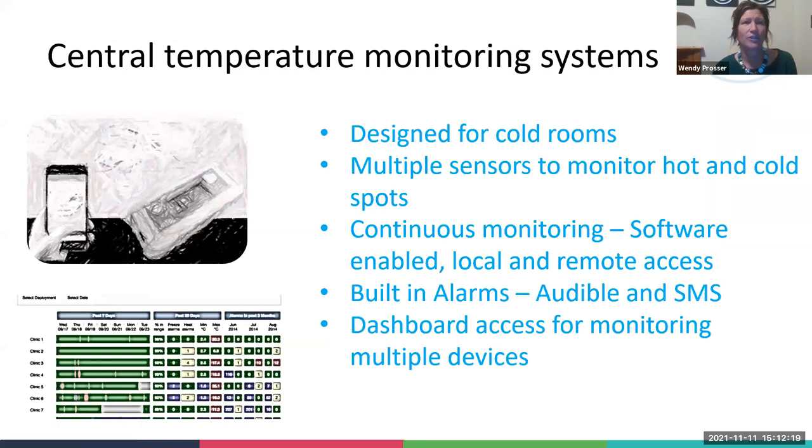Great. At the central level, mostly the national and regional level walk-in cold rooms, there are monitoring systems that have multiple sensors to monitor hot and cold spots. It's continuous monitoring, software enabled, with built-in alarms, either audible ones or SMS text alerts, and it pushes data to a dashboard. So you can be monitoring it from far away, or from the building next door, but you always have access to that data. I'm sure most people are familiar with these devices and already have them in your walk-in cold rooms. The next slide.